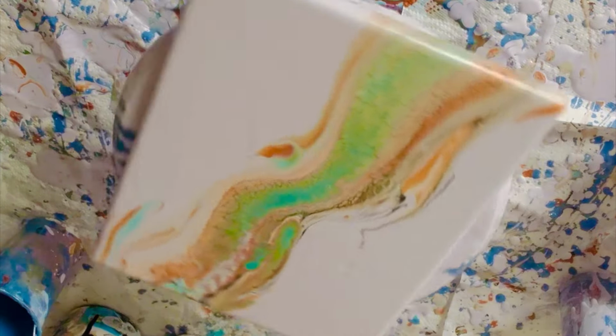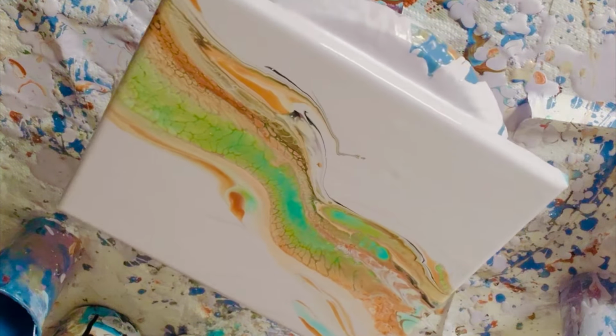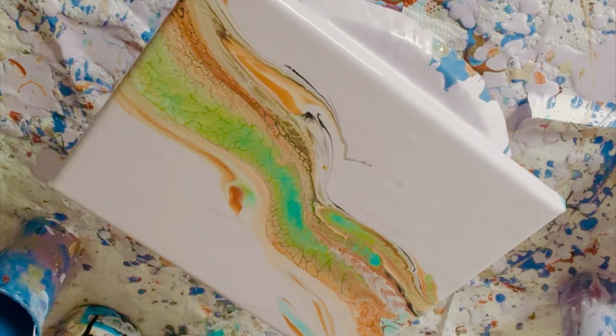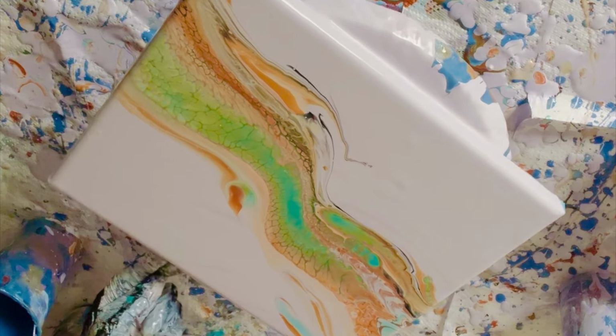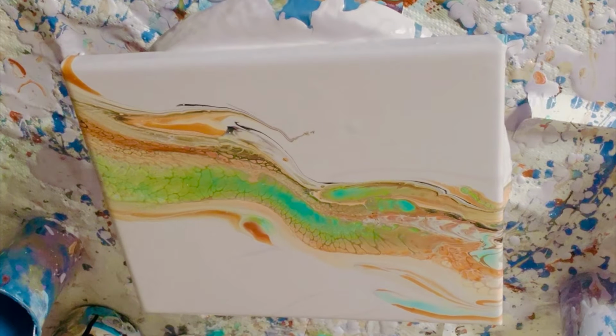So as we continue to see this spin out today, where we're allowing those cells just to flow out evenly onto the canvas and see where the paint settles, I'll come back shortly and show you the wet and the dried results of this dragon inspired fluid art piece today.